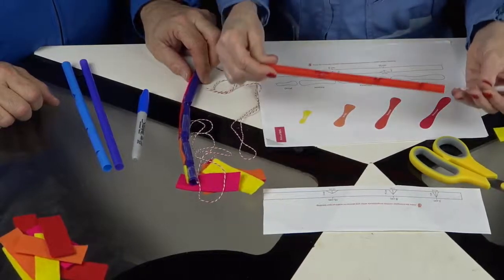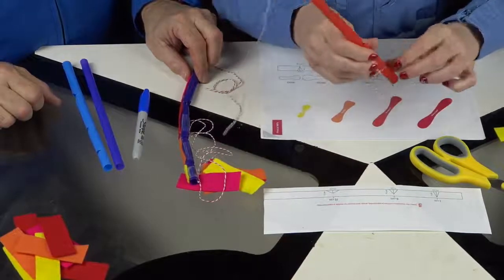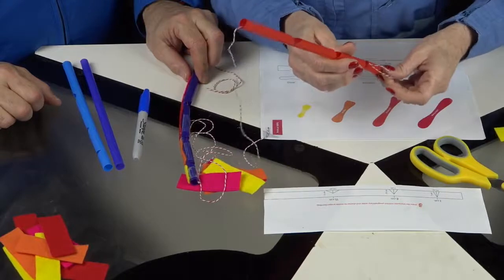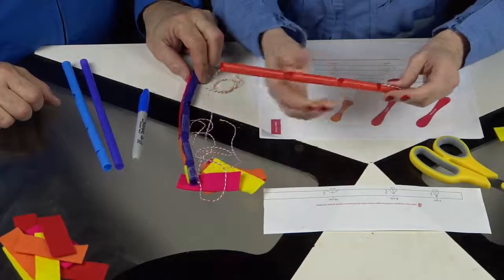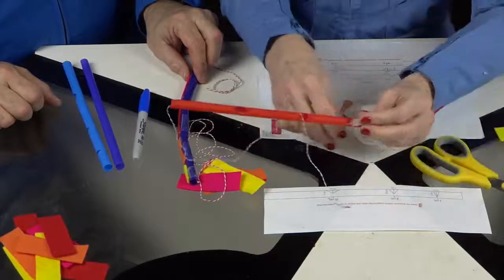Next, you take the 50-centimeter thread, put some tape on the end, and drop it through the straw, leaving about 7 centimeters hanging out at the top, or the distal end. Then, we wind the thread around the top section twice. Finally, tape the thread to the straw.